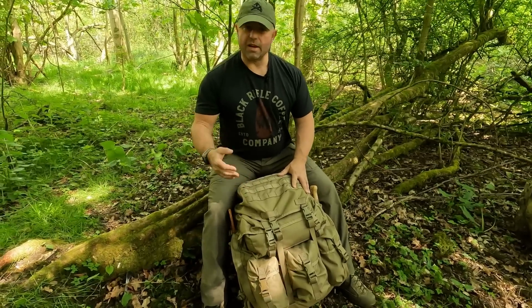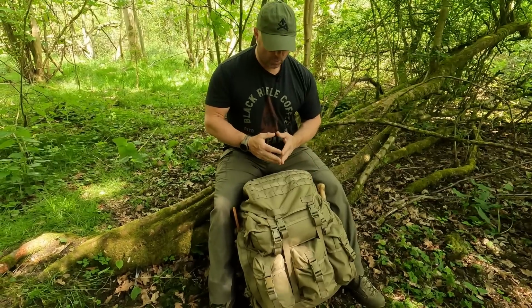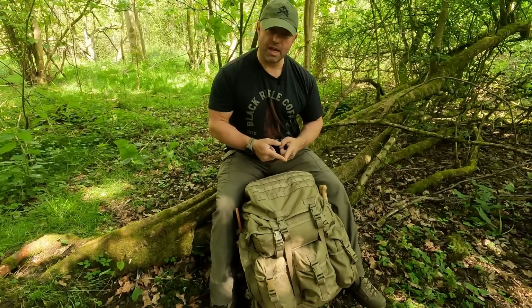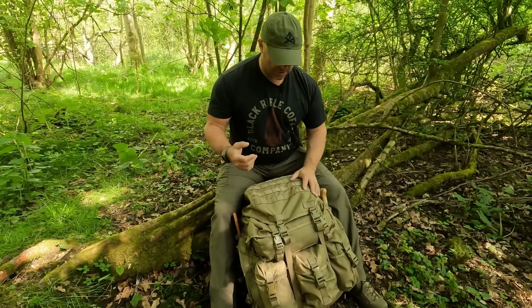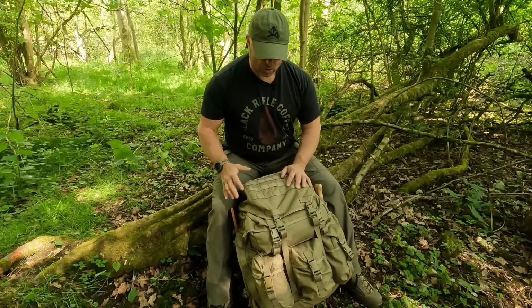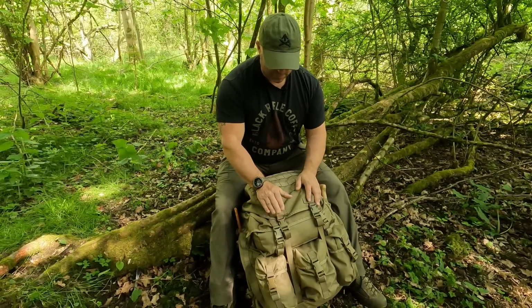So some pros and cons of the Beast Bergen then. I'll start off with the negatives first. For me, a couple of cons I'd say about it were, firstly, it's a little bit heavy for a rucksack. It's 3.6 kilos. When you pick it up empty, it doesn't feel heavy, but it actually is 3.6 kilos. So it's not a lightweight rucksack, but that comes from the fact that it's got all these pouches added all over it. You've got all these heavyweight 25mm buckles.